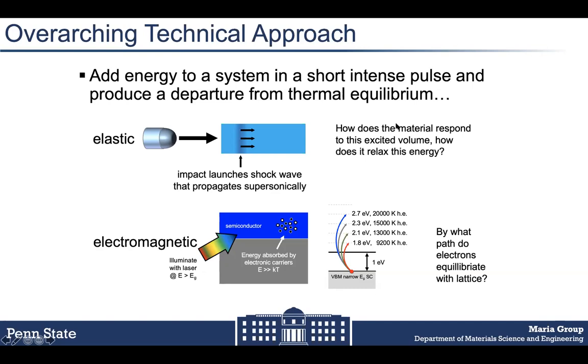The other way to do it is electromagnetically, where we can illuminate either a semiconductor or a metal or a degenerate semiconductor with either a sub or super band gap laser and excite either electronic carriers or plasmonic oscillators at very, very high energies by using very, very intense laser pulses, you know, on the order of gigawatts per centimeter squared. And we want to find what are the pathways by which electrons go back and equilibrate with the lattice after that very intense excitation pulse.